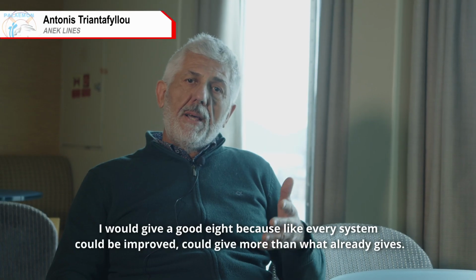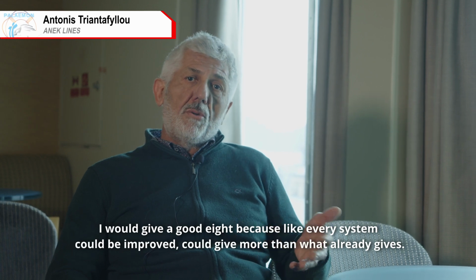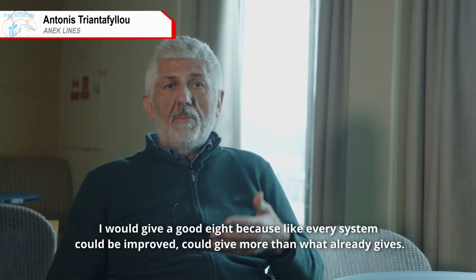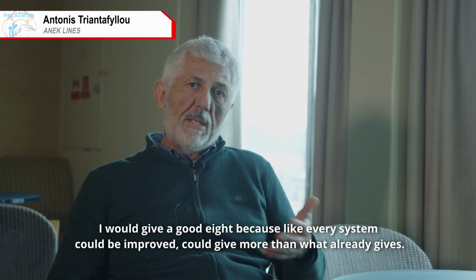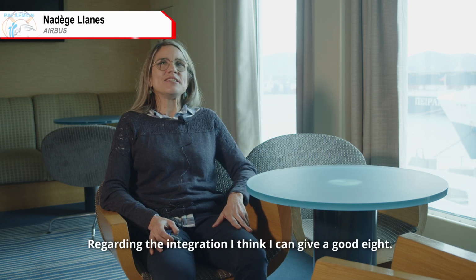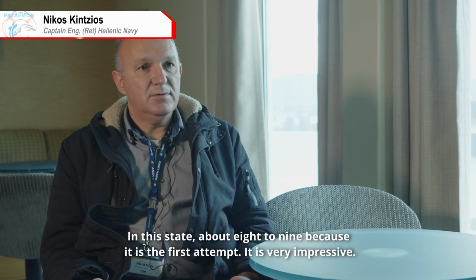I will give a good 8, because like every system, it could be improved and could give more than what it already gives. Regarding the integration, I think I can give a good 8. At this stage, about 8 to 9.